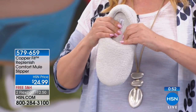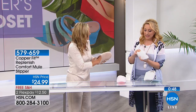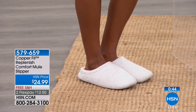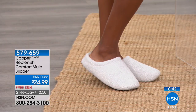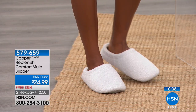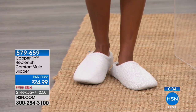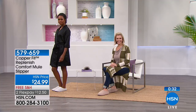Copper ions infused. Right, so it's not going to stink. It's not going to be sweaty and disgusting. That's amazing. And, you know, I think that's one of the reasons why we throw away slippers. Because they start to, you know, smell or something. Now, you can't put these in the machine. Yes, absolutely. Oh, you can. Same material. Oh, okay, so these are machine washable. I think that's so great. I wish all shoes were machine washable. Right. I wish my leather pumps were, but they're not.